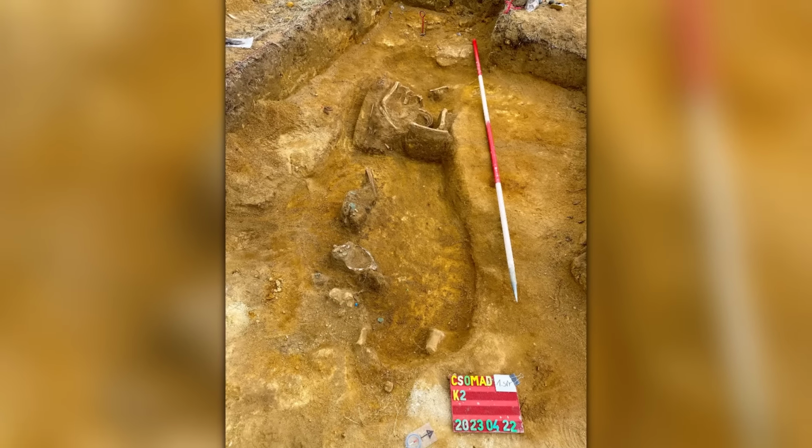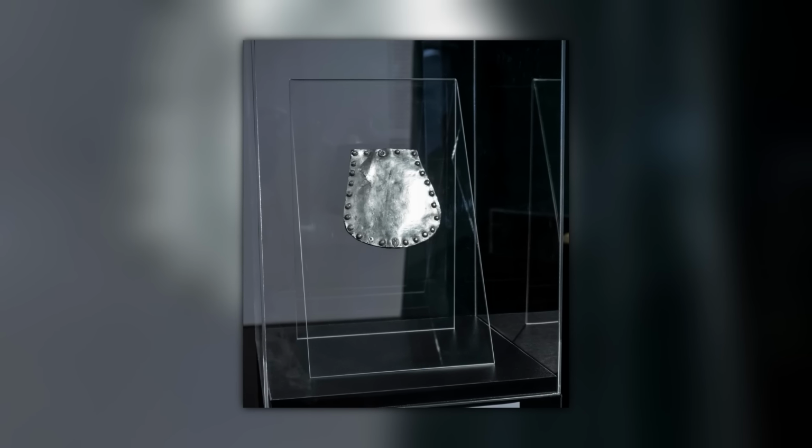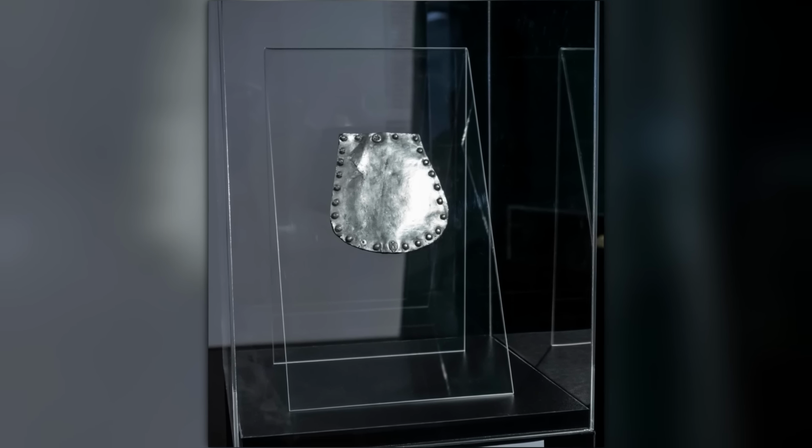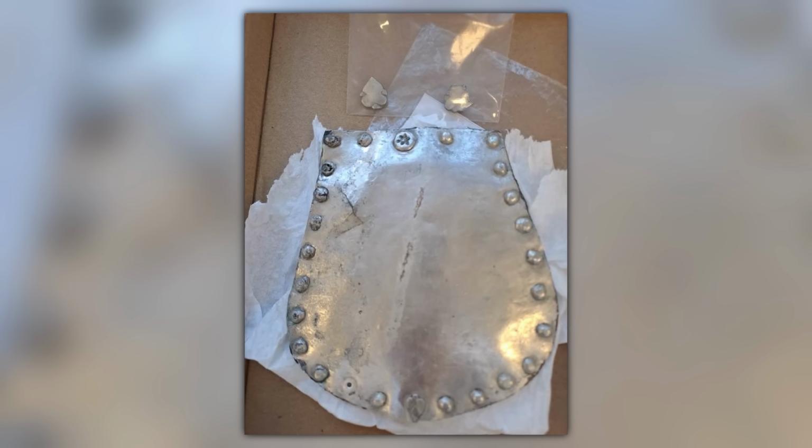These pouches, worn on the right side of sword belts, were adorned with plates of bronze, silver, or gold, indicating the wearer's military rank and closeness to the prince. In Hungary, fewer than 30 such plates are known to exist in museums.